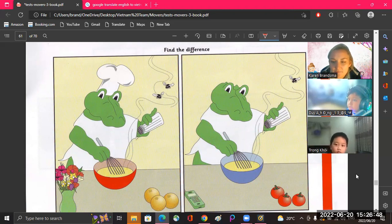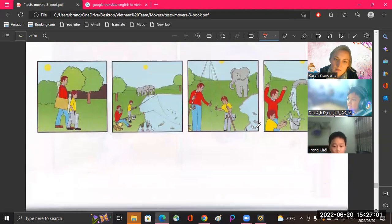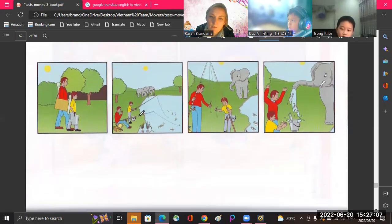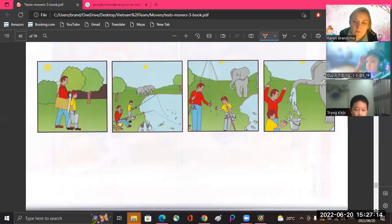In the first picture, I can see the flower. But in the second picture, I can see the ball. Yes, perfect. Okay, now we're going to tell the story. We've done the story, I think. I want to see if you can tell me the story. I'm going to write with you. Okay, Koi, can you tell me the first picture?